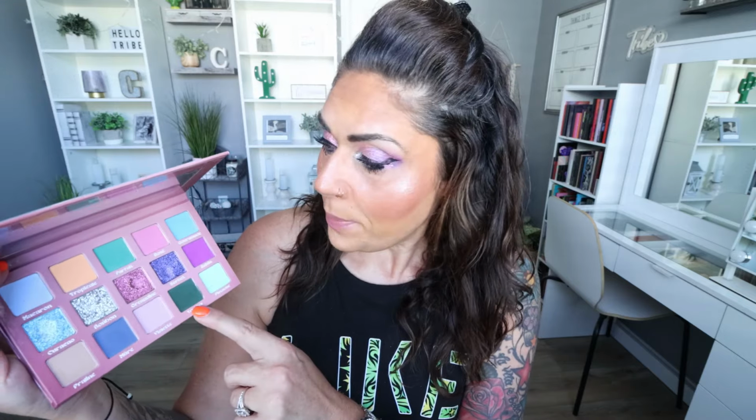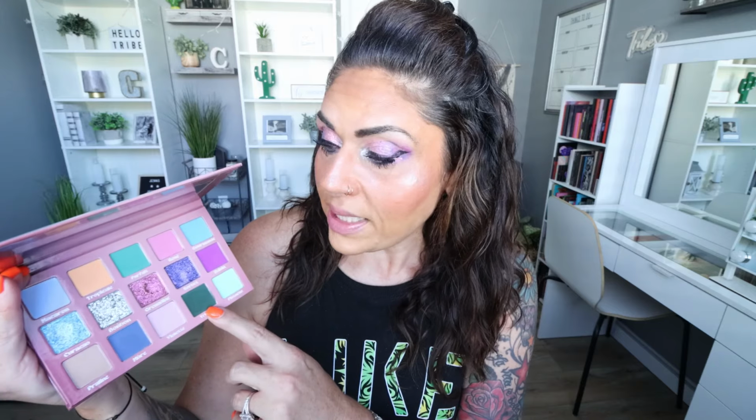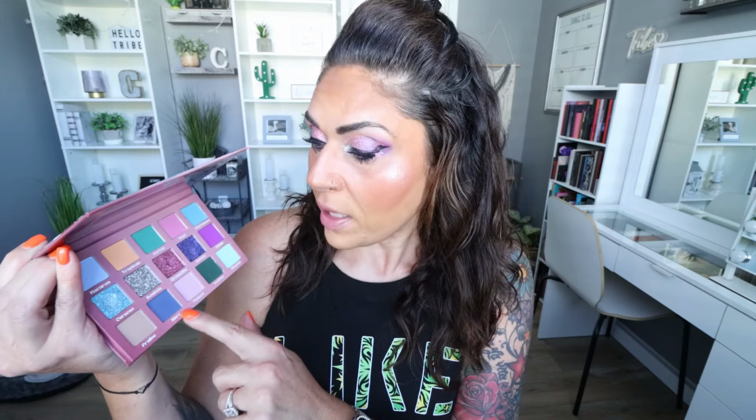Now, I will say that most of the mattes in the palette are light or mid-toned. For my personal makeup preference, I would like to see a few deeper colors. I mean, we have this deep dark green. I used this purple, but you can see once I blended it out, it's not super dark. I just would like to see more than just one really deep matte, maybe a deeper purple, even this blue that I used on my lower lash line, maybe even make that a little bit deeper blue.